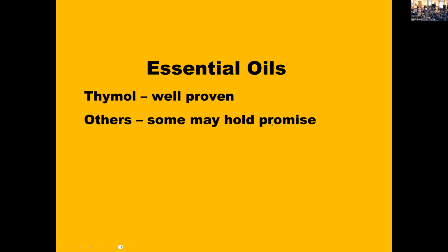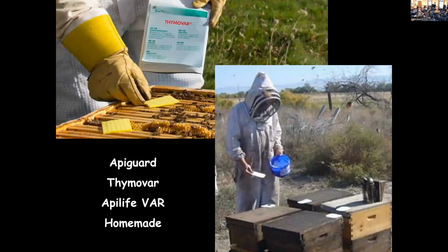So let's go through these here. I'm going to go through the essential oils and organic acids very quickly, and then we're going to focus mainly on oxalic acid. So thymol, there's a number of treatments out there on the market. Thymovar is available up in Canada, not in the United States. And it can work quite well.